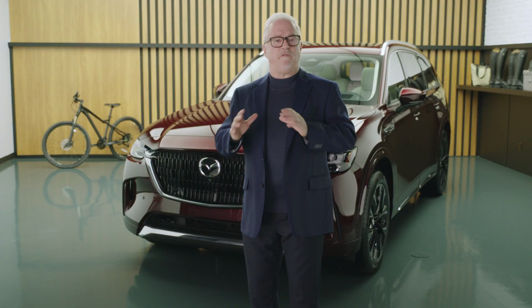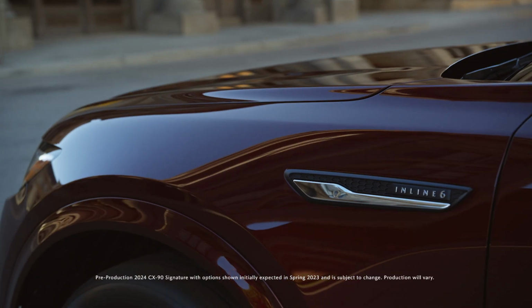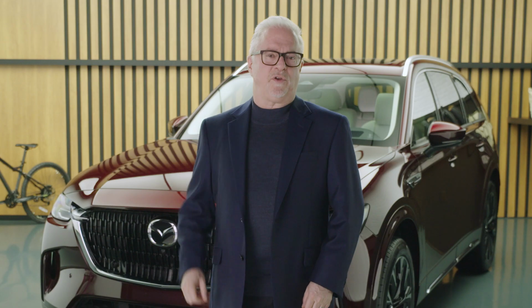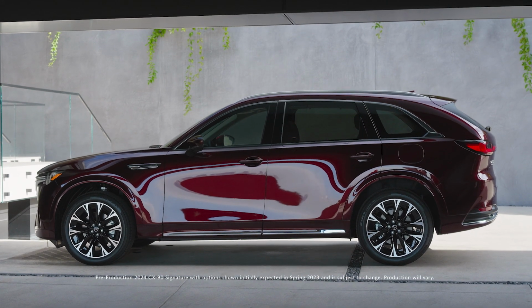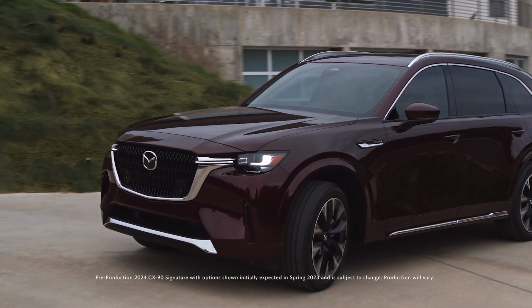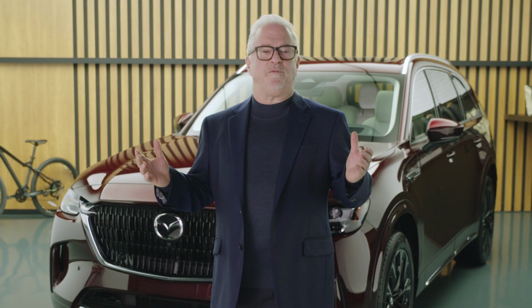Powering CX-90 are a family of all-new, innovative, mild hybrid and plug-in hybrid powertrains. I'll talk more about the mild hybrid inline six-cylinder e-Sky Active Turbo powertrain a little later in this video. It really is quite remarkable. CX-90 also reflects Mazda's long-term, ongoing commitment to reducing our carbon footprint while building vehicles that celebrate the joy of driving sustainably. Let's explore our first ever CX-90 together.